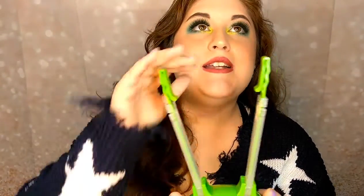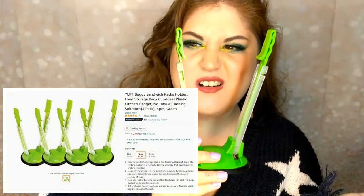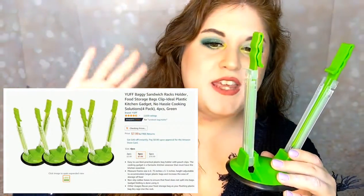Okay, you guys, I'm going to insert some pictures while I talk, but this is a Ziploc Bag Holder to keep it open so you can put products in your Ziploc, fill them up, and be hands-free. I think this is the most genius thing ever. This one, it was a 4-pack, I believe, for $8. I will try and insert the screenshots here on the screen. If not, link it down below for you guys.